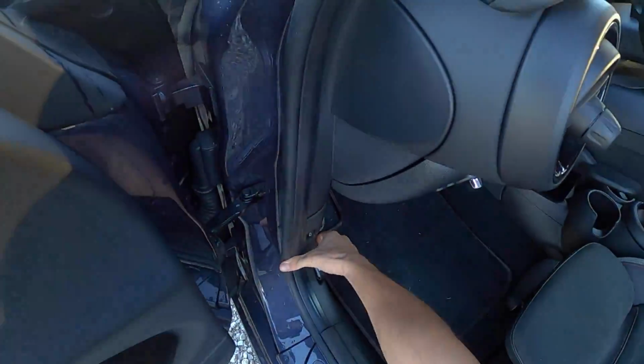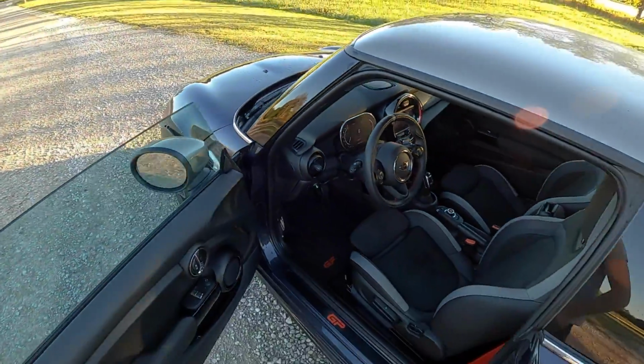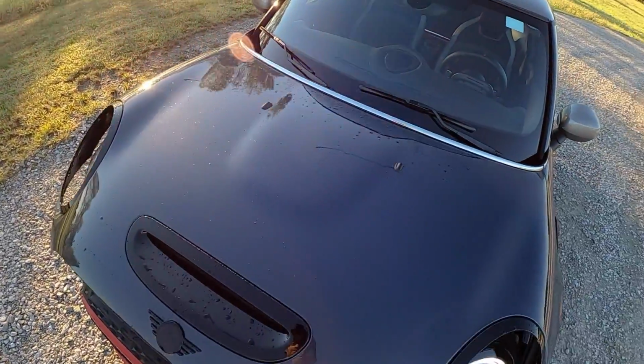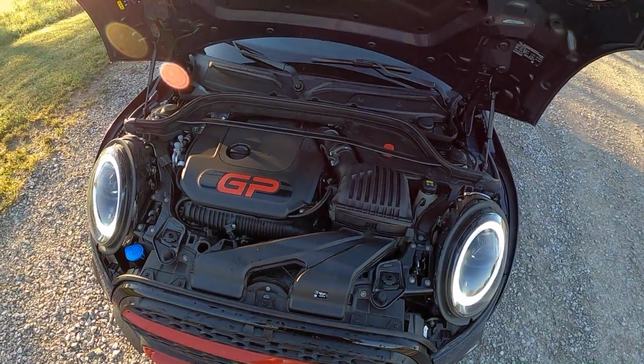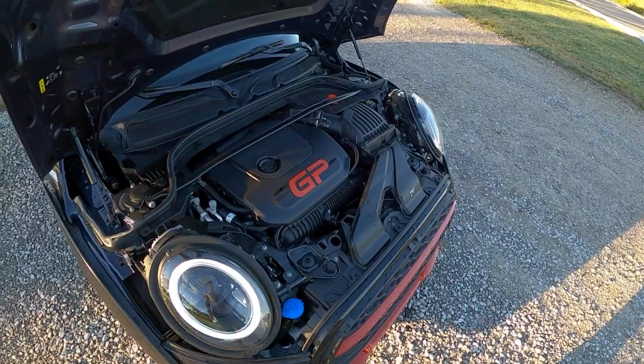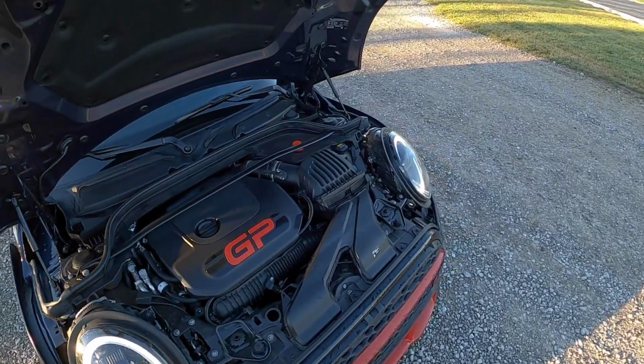Let's look under the hood. 2-liter turbocharged engine. Like I said earlier, 301 horsepower. I believe 332 pound-feet of torque. It is a torque monster. It comes on boost super hard. Mated with this 8-speed, it's a really potent powertrain.